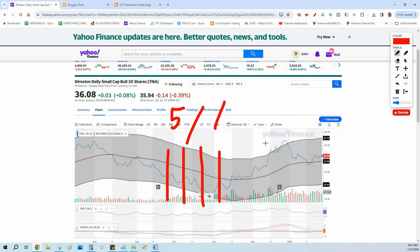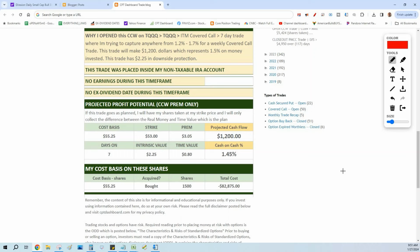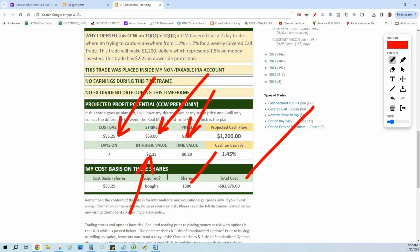I'm going to show you how the TQs turned out to be a 1.5% trade, which expires this coming Friday. Now, this is actually a real trade. This is live right now. So here's the deal. I went ahead and bought 1,500 shares of the TQs, paid about $82,000, and when the stock was trading at $55.25, I gave somebody the right but not the obligation to take them away from me cheaper at $53. Well, the premium for that was going to be $3.05, $2.25 being intrinsic value.